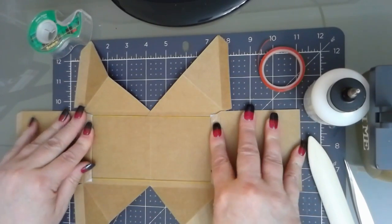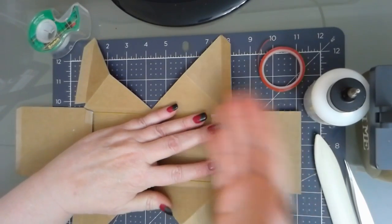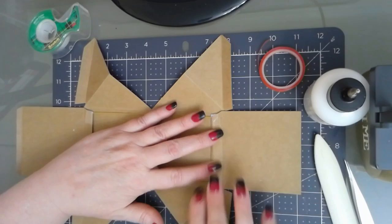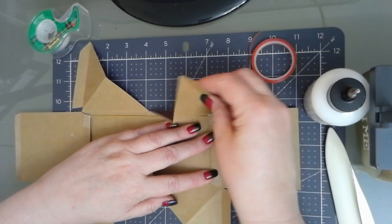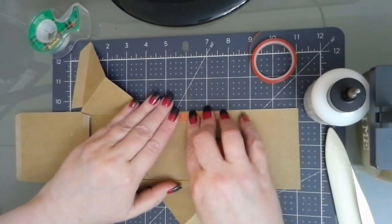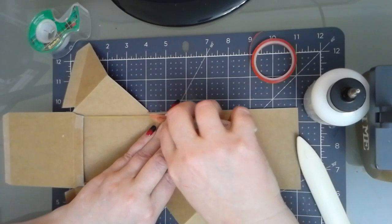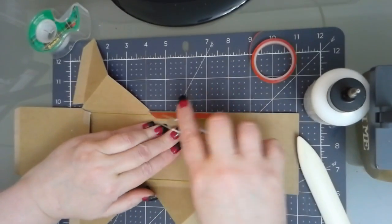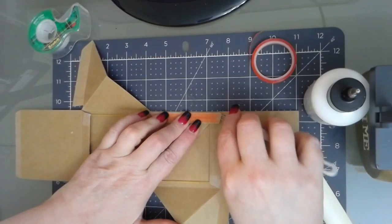These little V's that we just played with are to the inside. You don't want them to go to the outside. You'll probably pop it. Okay? Then you're just going to take one of your wings and push it down. Pull your tapes off. You have to kind of be acrobatic here, guys. You have to hold it down and you have to hold it flat.